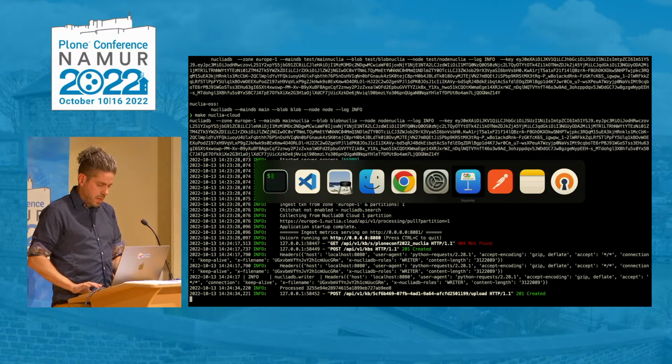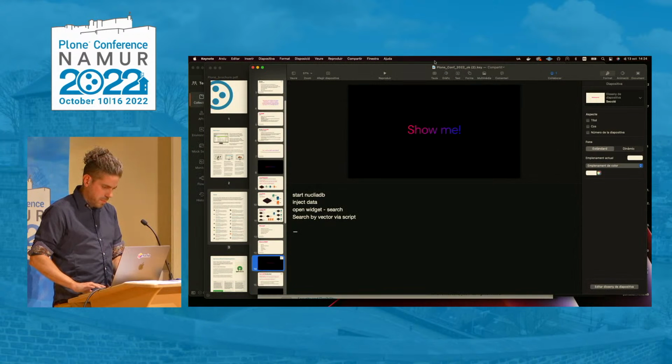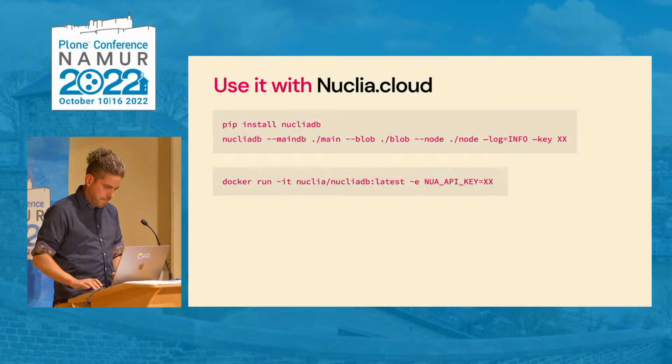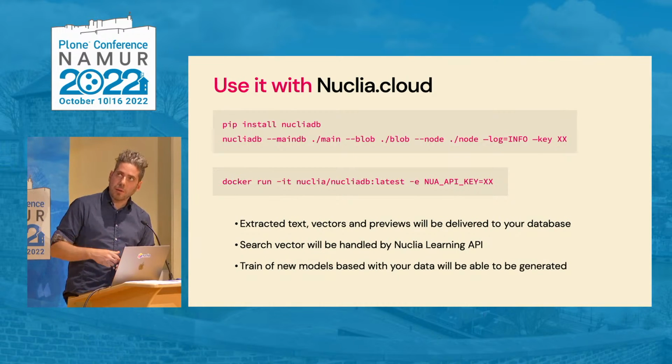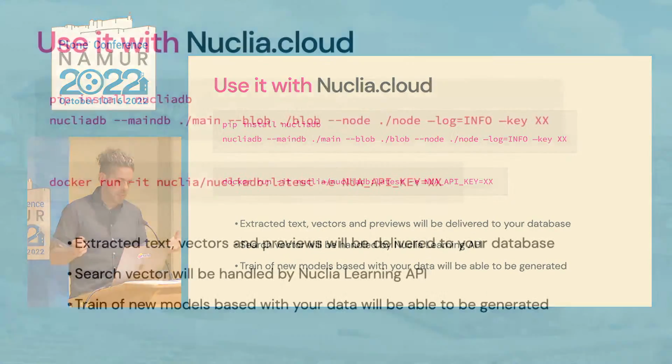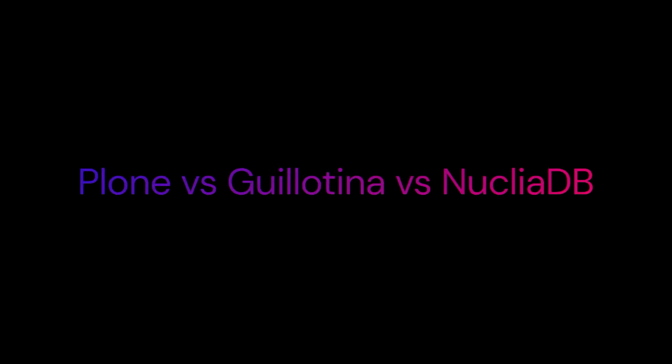So let's get to the presentation. As I said, if you want to use Nuclia Cloud, you just need to have the key. You get extracted text, vectors, and previews that will be delivered. So you push a PDF, and we are cutting it. If you push a video, we are producing the streamable version of the video, etc. All the vectors. And it will allow you to train new vectors.